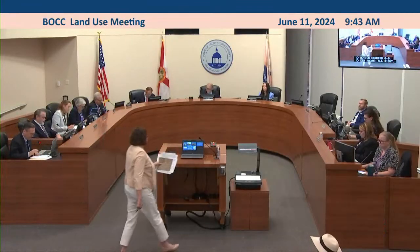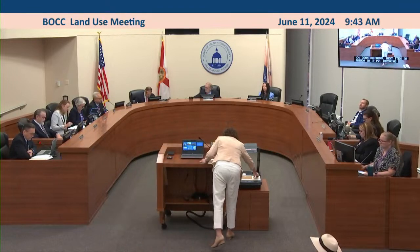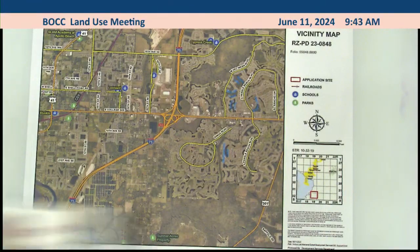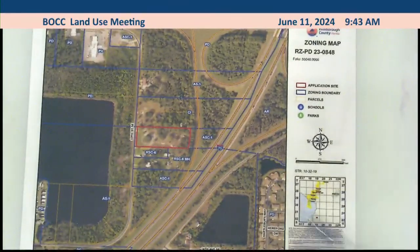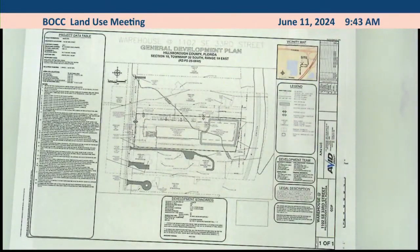All right, F2. Commissioners, next item is agenda item F2. It's rezoning PD 23-0848. The request is to rezone a 2.54 acre parcel on the east side of 33rd Street, located south of College Avenue, just west of I-75. The request is to rezone from ASC 1 to planned development for a 15,000 square foot warehouse with or without distribution.